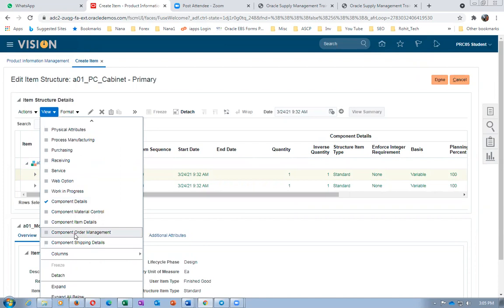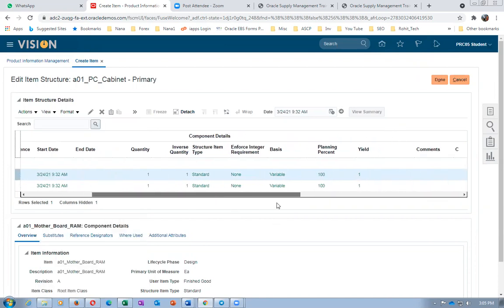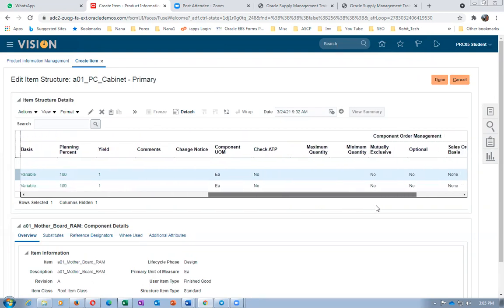I will now view and then add the component order management over here. I'm going to add it over here. So go there, click on it. The component order management will have options and mutually exclusive.